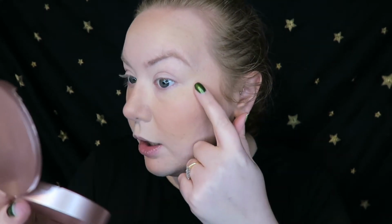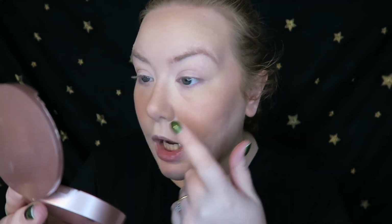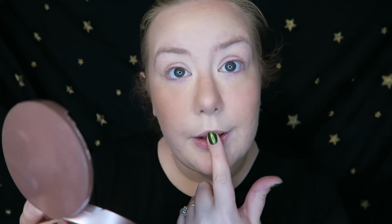Okay, so the point of highlighter is to highlight the high points of your face. This is where you would naturally shine if the sun was to hit it. Highlight is also the opposite to contour. You want to highlight certain areas of your face and bring them forward. I am going to put mine on the top of my cheek here, on my nose, on my cupid's bow, and then I like to put a bit on my forehead.